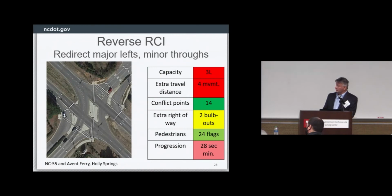Turns out we have a PR problem when we show up at a public meeting and tell people that's how they're going to have to cross the street. But if you actually walk it sometime, or even look at a simulation, or even run the 20 flags out, you can see it's actually not that dastardly of a way to get across the street. There's a lot worse out there. And then as far as progression goes, this thing is not great either.